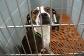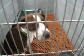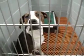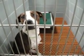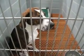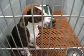This is Hank. Hank is a 1-year-old, and he's very patient, but he really likes his treats. Hank weighs almost 50 pounds, actually closer to 45 pounds. One of our newer dogs in adoptions. Hank's serial number is 303908.